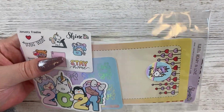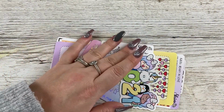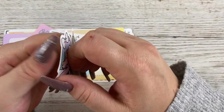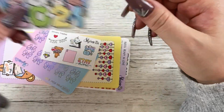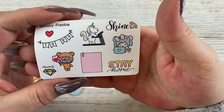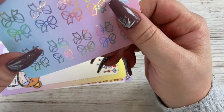Next up, I have a little haul from Shine Sticker Studio, which I love. So I've got this gorgeous die cut. Is it a sticker? Yeah, it's a sticker. It is really thin, so I think I might laminate that. This is the January freebie, which is really cute. Look at the unicorn on a treadmill. Then I ordered some bow tabs.